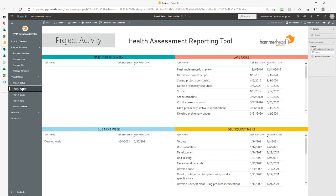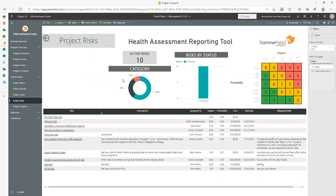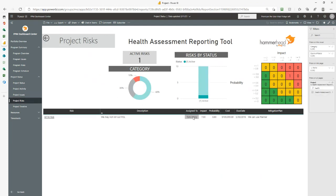But importantly, we're finding a lot of clients we work with are running their status meetings out of these reporting tools now. They get in a status meeting, they can look at things like late tasks, what's delinquent, who owns those tasks and activities, what's finishing, what's due next week. They can actually start to drill into the issues and risks. So again, instead of pulling this into a PowerPoint and printing it out, let's run through the active risks and issues. Let's see what the biggest risks are. Let's understand that Todd owns this, and let's understand what's being done to mitigate that.